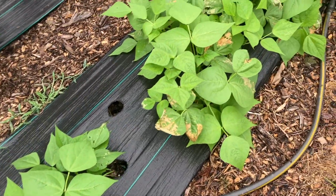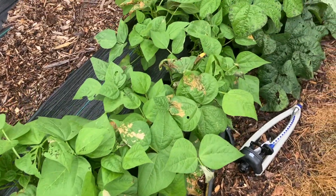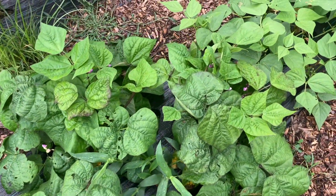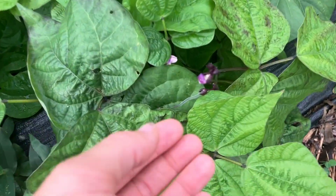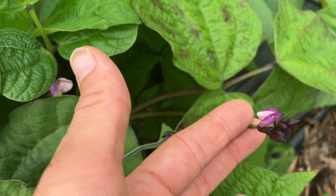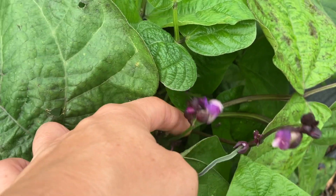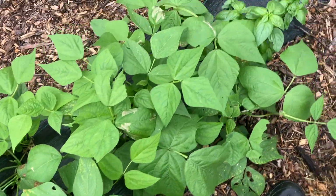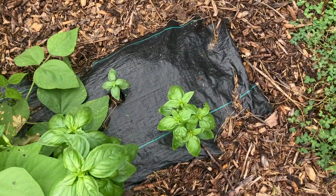More beans. Again, we'll let these grow until they stop growing or until I have fall plants to stick in the ground. I just love a purple bean flower. Aren't they pretty? They're so purple. Yep, and then some more. A little bit of basil.